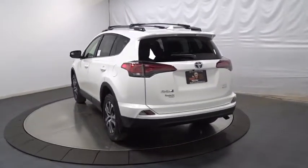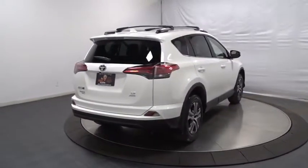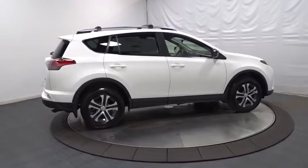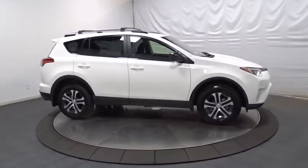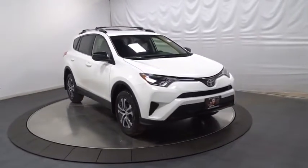This vehicle has less than 100 miles. Here are some of this vehicle's great options. Keyless entry, trip computer, clock, electronic stability control, outside temperature gauge, day and night rear view mirror, tachometer, tinted glass, body color door handles, engine immobilizer, four-piece floor mat set, low tire pressure warning. Come see the car for yourself.